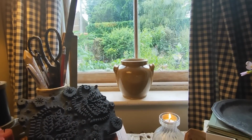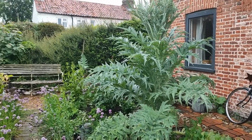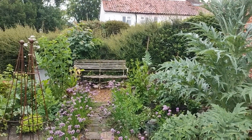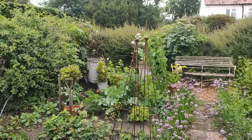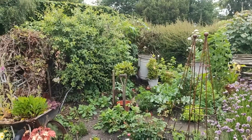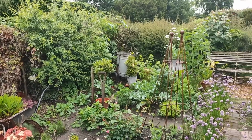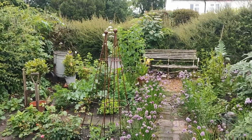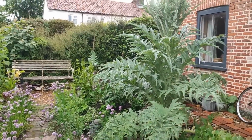Let's start off in the garden. I couldn't be happier with this little bit of my garden, considering I only planted it properly this year. I think it's looking great. All this rain has really made the plants spring up. It's a bit weedy now, of course. Weeds always grow, but apart from a few weeds, I have to say, I'm absolutely thrilled.